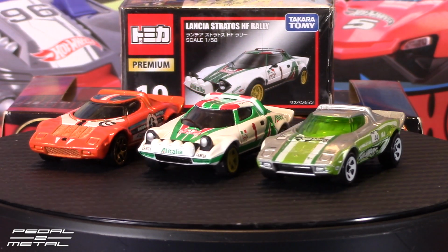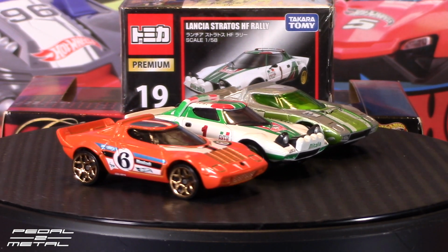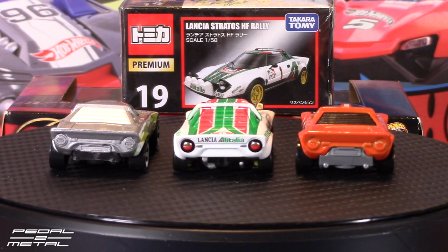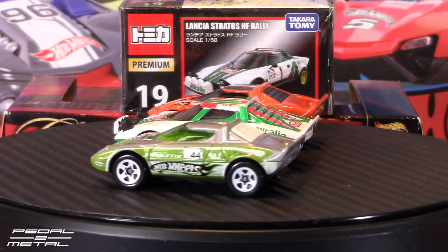I think so. If you're into that type of casting, if it's a certain car you're looking for, I think it's worth it. And unfortunately, there's really no choice but to order from overseas. I mean, we have no distributor that I know of in the United States for the Tomica cars.